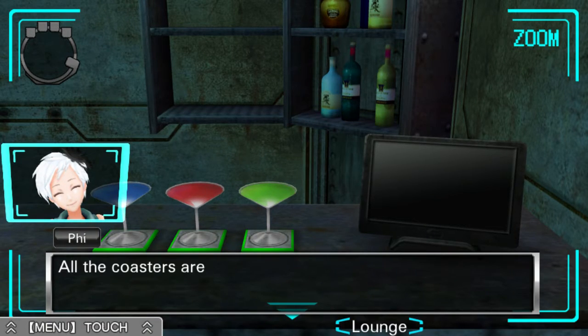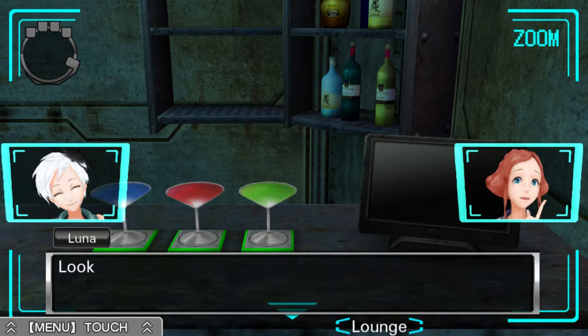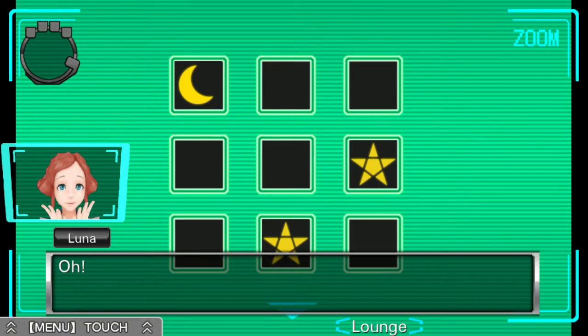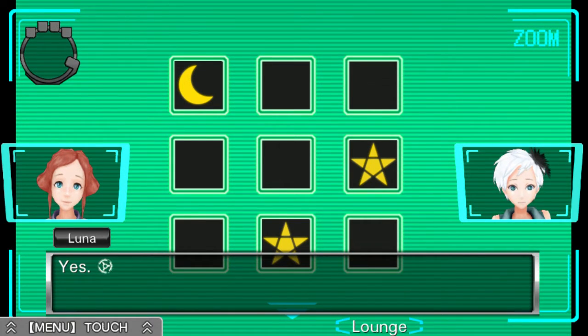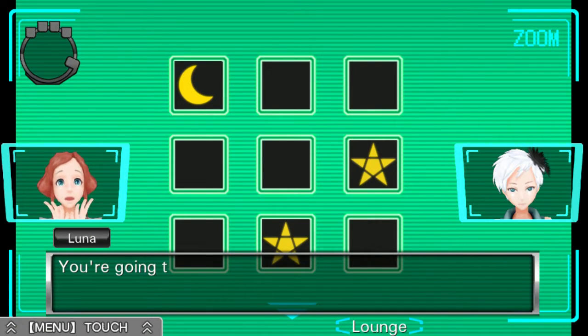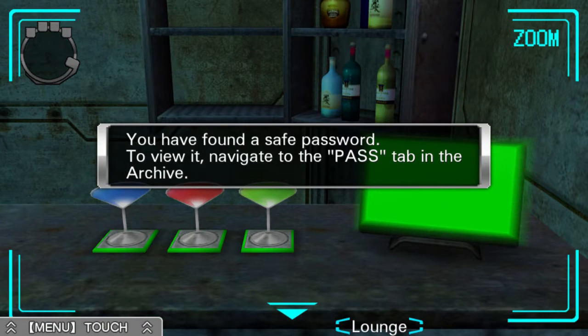Hey, good job! All the coasters are green. Green means I got it right, right? I think so. Look, something happened on the screen. Okay, we got the code. Oh, I saw something like this before. You too? Yes. There was one in your AB room? Yeah, I think so. It opened a safe back then. We should write this down somewhere. No, it's cool. I can remember it. You're going to memorize it? Sure, no sweat. I've got a pretty good memory. All right.